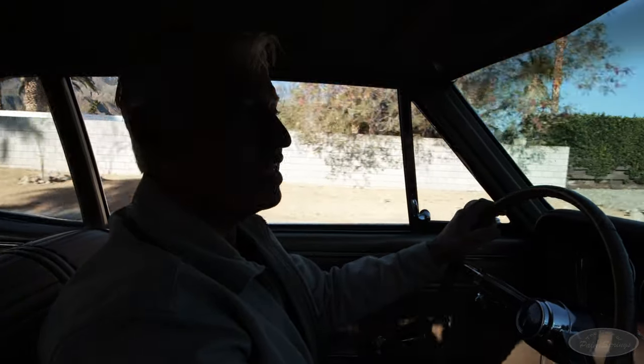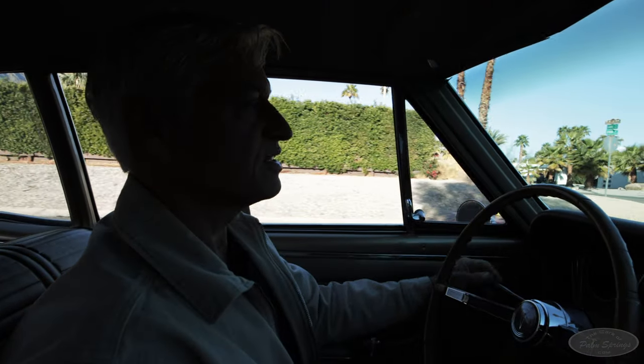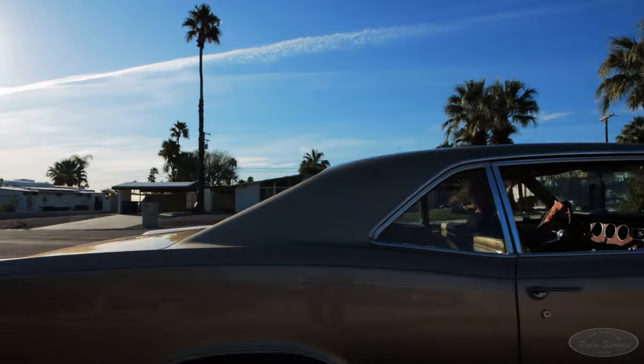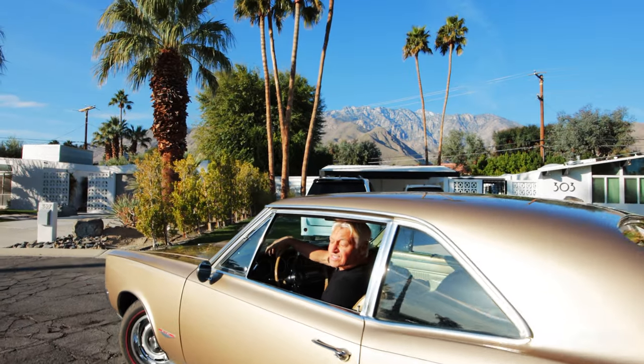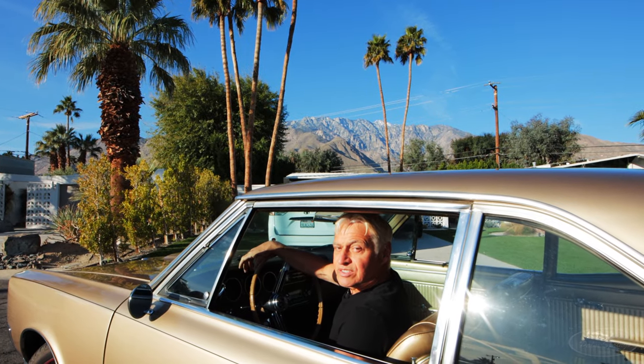Racquet Club Estates is made up of full-time residents, second homes, and vacation rentals. This is an example of an Alexander short gable. It'll be featuring a 1963 Avanti.